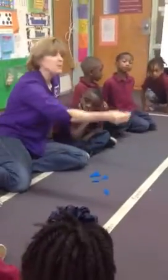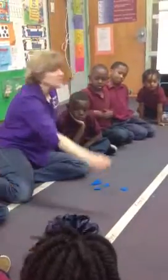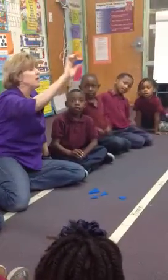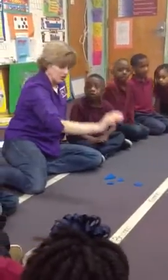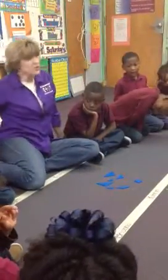All right, let's look at this one. We said this one was a what class? Square. And this one together, can you tell me this shape? A parallelogram. A parallelogram.